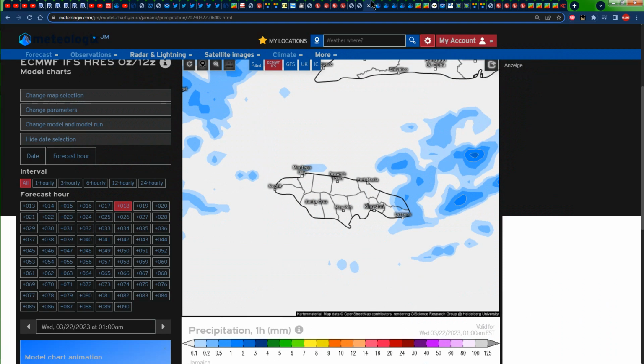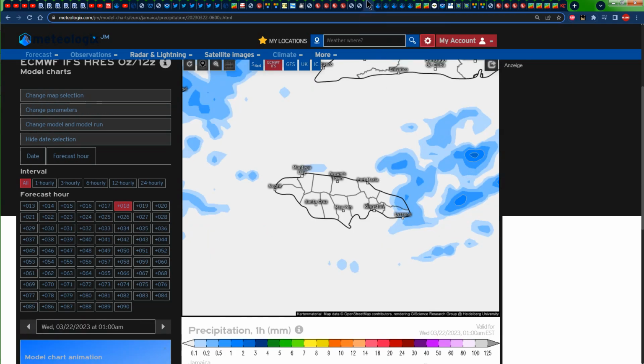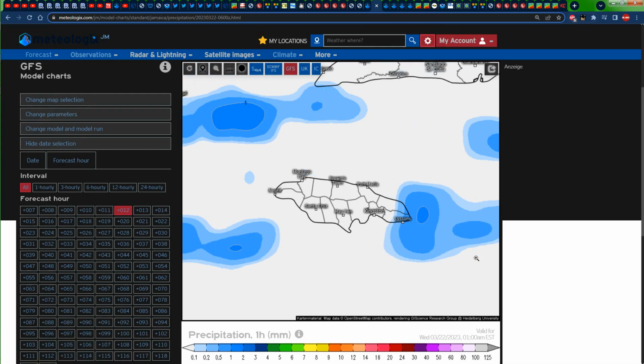Let's take a look at the rain forecast for tomorrow. We can see that both the Euro and the GFS are showing some amount of blues that represent rainfall across sections of eastern Jamaica. What time is that? That's 1 p.m. Eastern Standard Time, which is actually 12 a.m. Jamaica time. So that's midnight tonight.